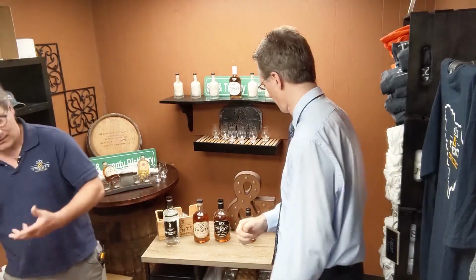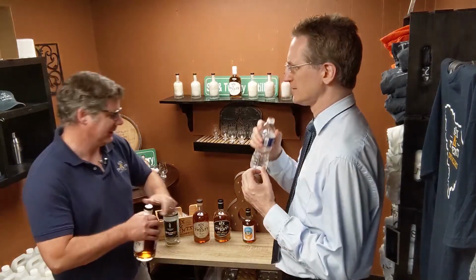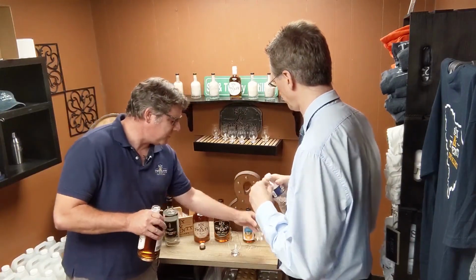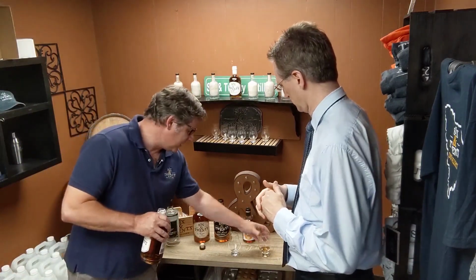I can see why our head of sales, April, likes it so much, because it's a rich whiskey. It's got great mouthfeel. It feels luxurious. And our bourbon, our 5 grain bourbon. This one's going to be complex. You add more grains to any product, it's going to be complex. It's going to be a big taste.